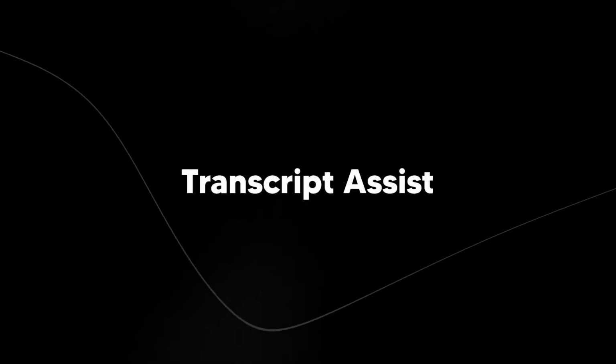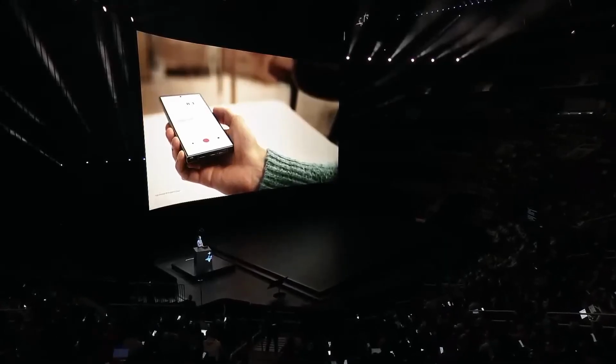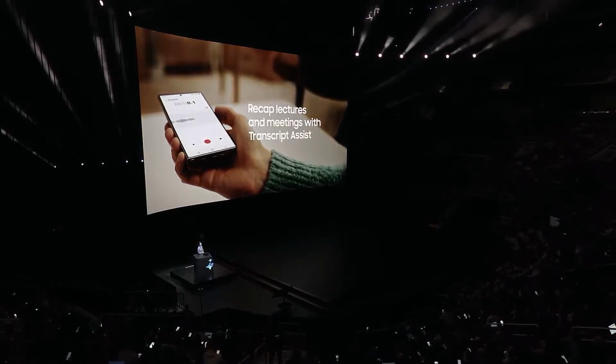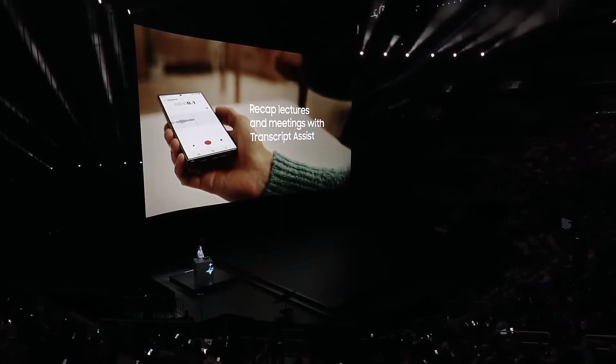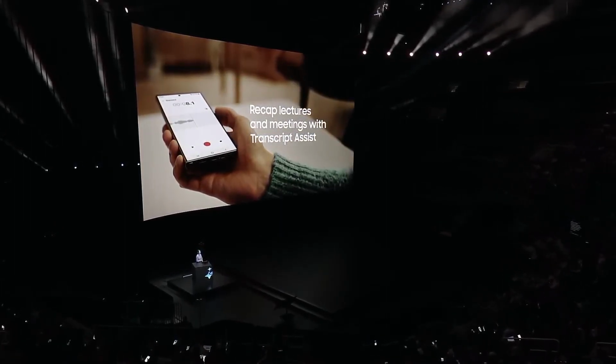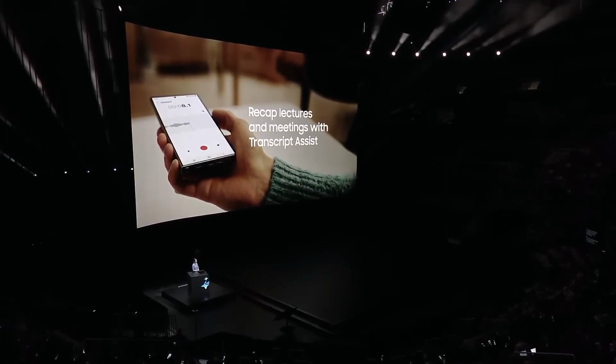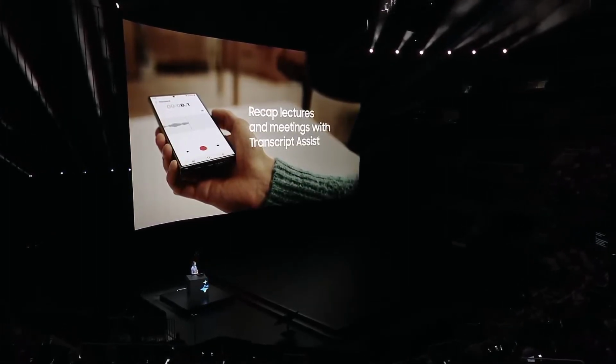And this is essentially a great way to take notes in a meeting. I'm sure all of you have had that experience when you're in a group meeting or lecture and you wish someone could take notes for you. Having a tool that helps you recall who said what and provides a quick recap of lectures and conversations can be helpful to everyone, including those who are hard of hearing.